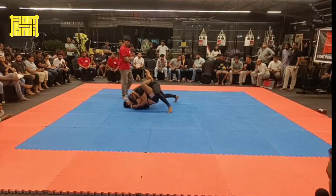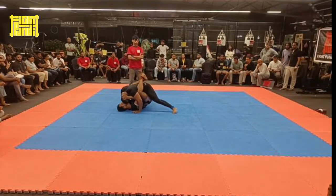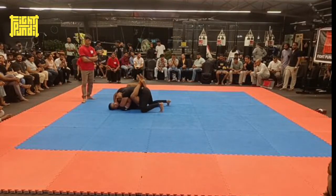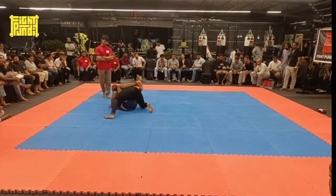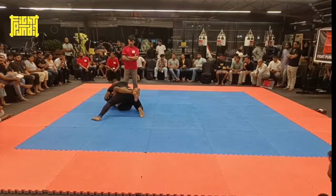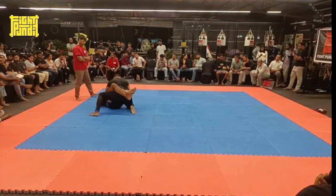Control his head, Parug. Parug looking to work from the bottom. Gets 1 point for the guard recovery. They go 1-all. Manoj looking to stand up. Parug seems to be reaching, looking to trap one of Manoj's legs. I think he's got some kind of leg locking gameplay in mind.